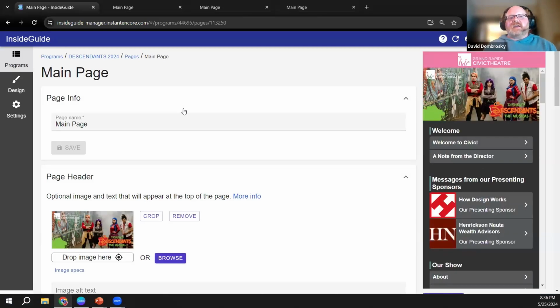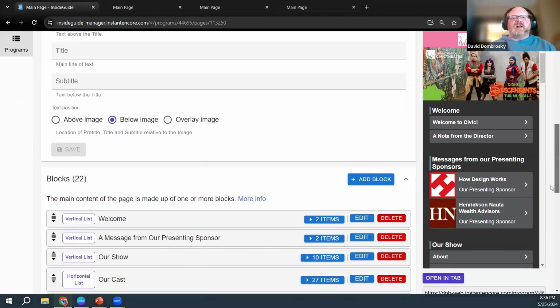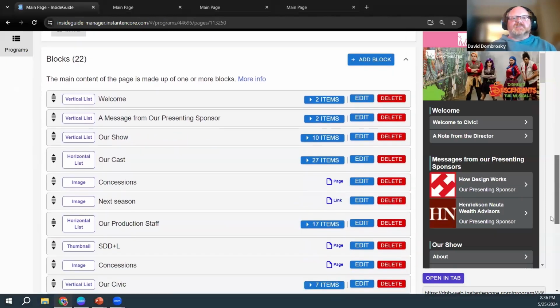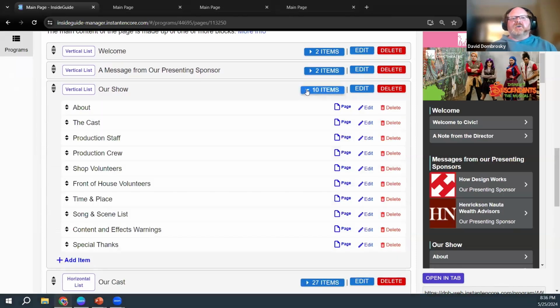And now we can see the name for the page here. We've got the header information here. We also have all of the content blocks that are on this page. You can see there are different types that you can utilize. If you're working with a list, you can see it tells you the number of items that are in that list, and you can actually go in and edit those specific items.